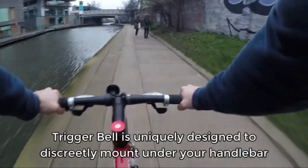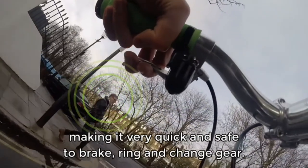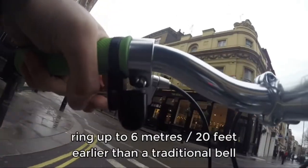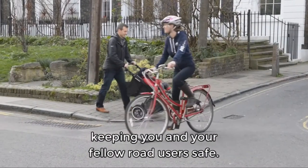Trigger Bell is uniquely designed to discreetly mount under your handlebar, making it very quick and safe to brake, ping, and change gear. Because you don't need to move your hand, you can ping up to 20 feet earlier than a traditional bell, keeping you and your fellow road users safe.